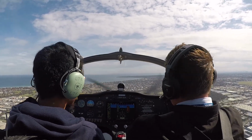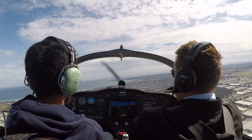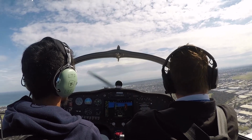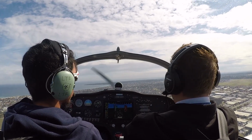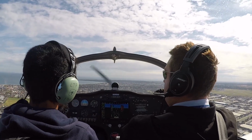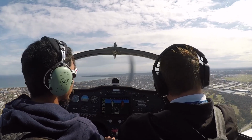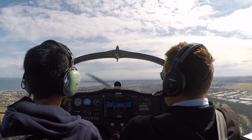Now that wind is going to try to make you go that way, so point the nose into the wind a little bit. And we're landing on 35 right. The Foxbed is now on short final.